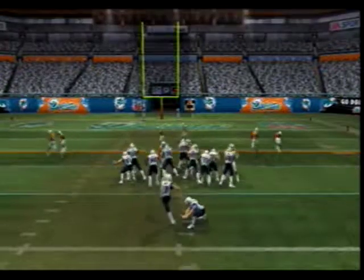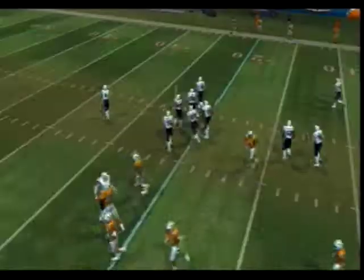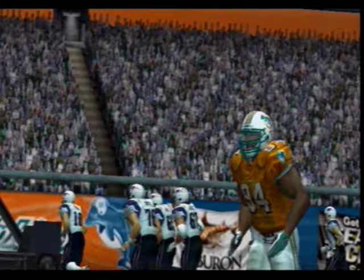In the lead if he makes this. The kick sails through. It's good. And give credit to the kicker there. It's nice to have a guy that can make your drive worth three, even if you don't get it into the end zone every time.